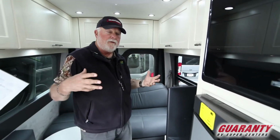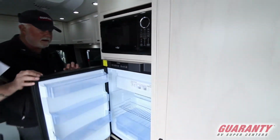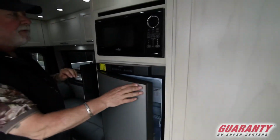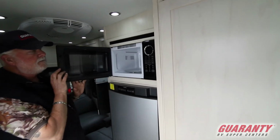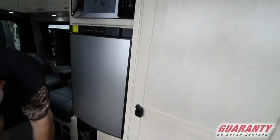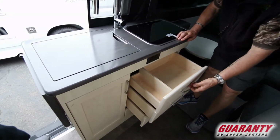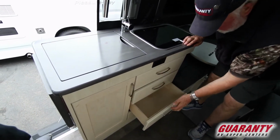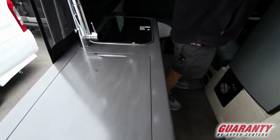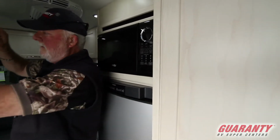So coming from the bedroom area, the living portion, we'll move up to the kitchen area. Got a nice little refrigerator. Controls are all up on top. Microwave. No room for a convection. You got your drawers, all plywood, all top grade wood. They're self-closing, unlike the microwave door. And get this out of the way.